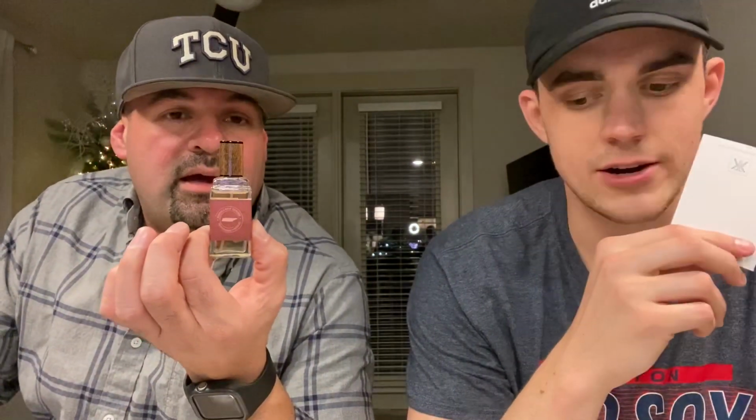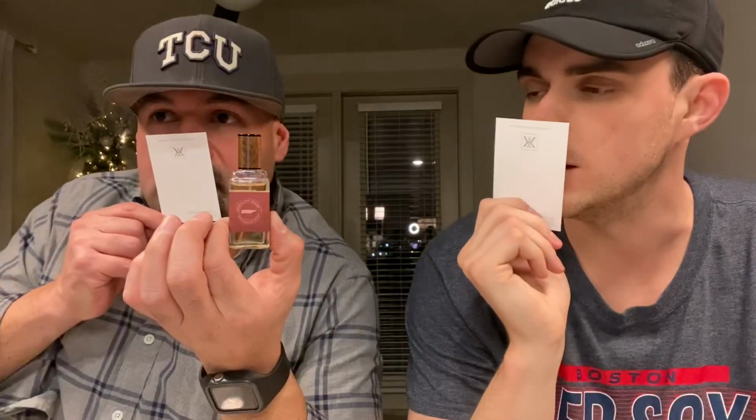It smells like a designer I've smelled before, but I can't remember what it is. I'm thinking they just put fragrances in a bottle. Yeah, but they have a theme. Yeah, the theme is definitely not matching. I was hoping these were all going to be kind of boozy, but... Yeah. Again, Walmart, $10 for 100 ml.